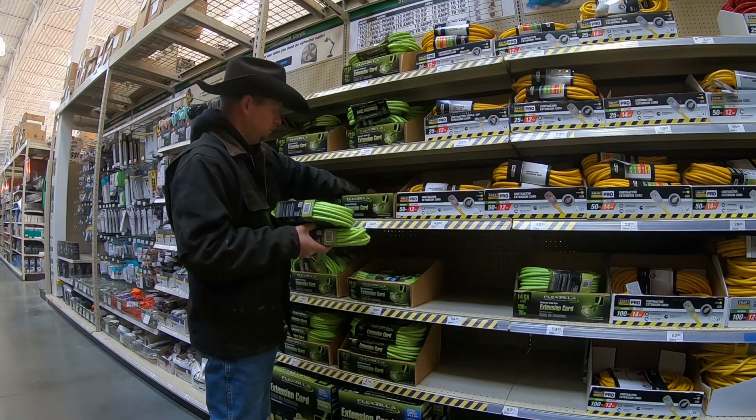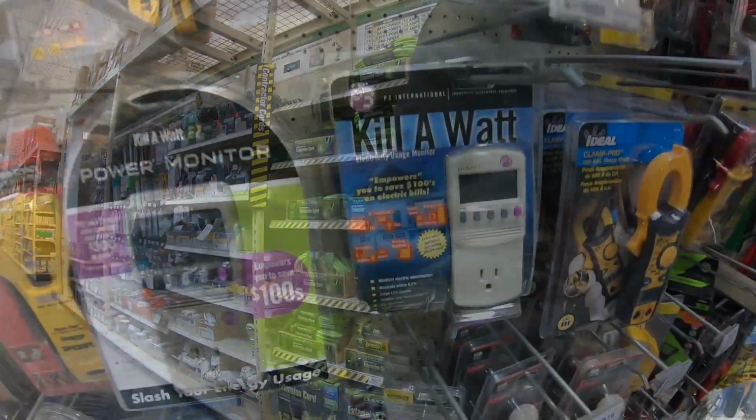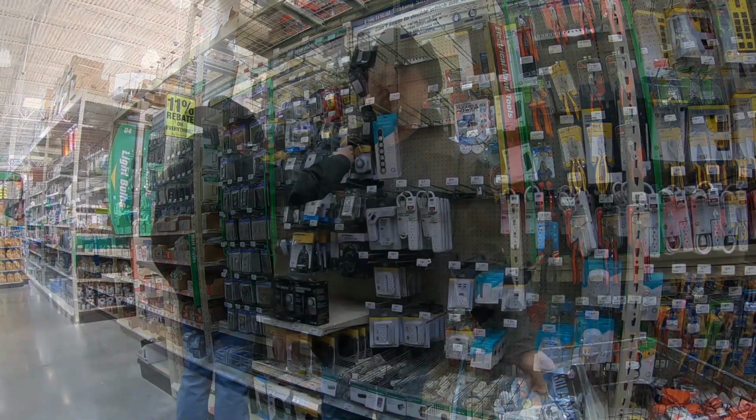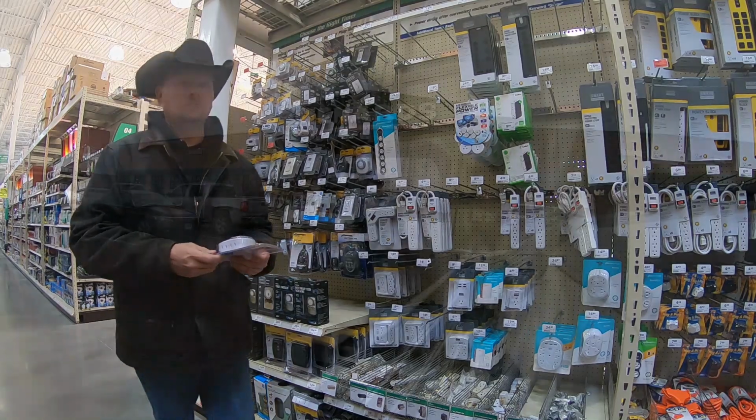Here at Menards, we're going to start fresh with a new extension cord for heaters that we're going to test. A kilowatt-hour monitor to measure how much power we're using on each one of those extension cords, and a timer to regulate when heaters run.